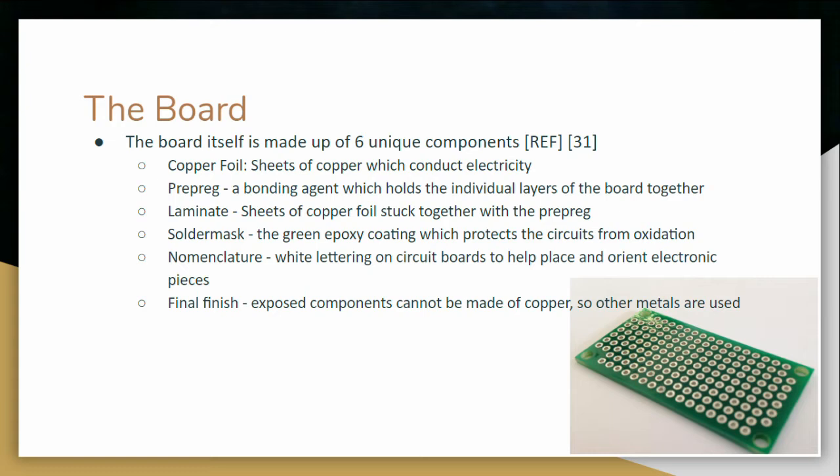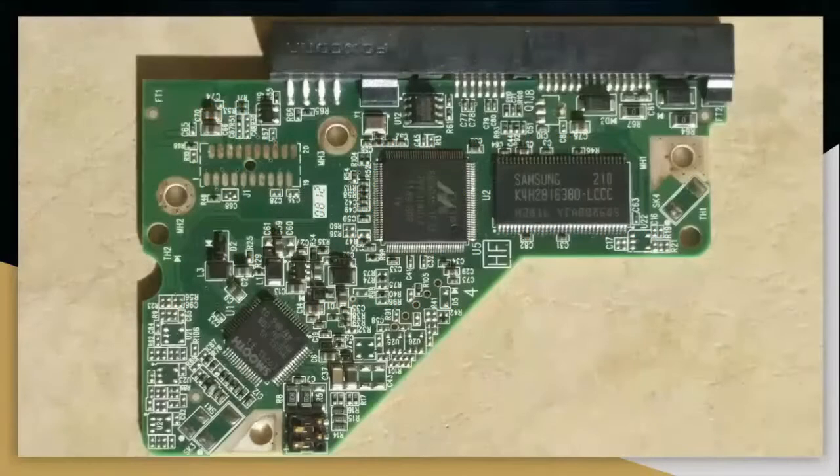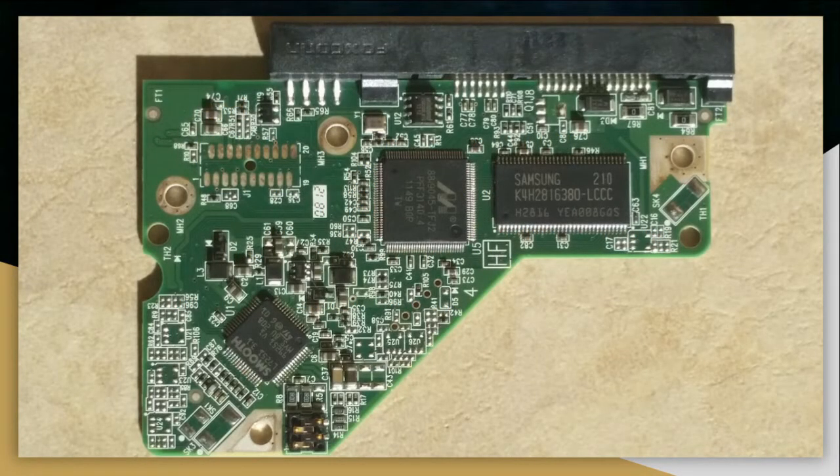When prepreg is combined with copper foil sheets on both sides, it creates a laminate, our third main component. To prevent the exposed copper from oxidizing, a green epoxy coating called solder mask is added. Nomenclature is printed on top and acts as a guide for electronic components to be oriented or placed. Nomenclature and solder mask can be sold in different colors, but green and white are the most popular. Wherever the solder mask does not reach, such as where the board needs to create a connection, a final finish of an alternative metal, such as gold, is used.